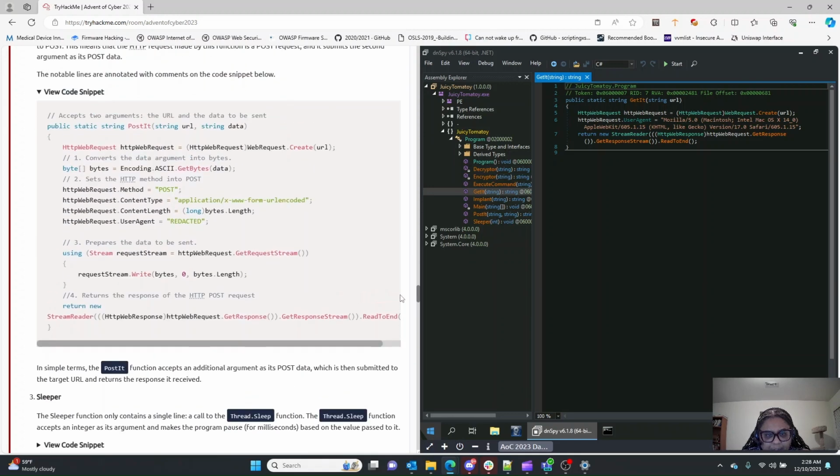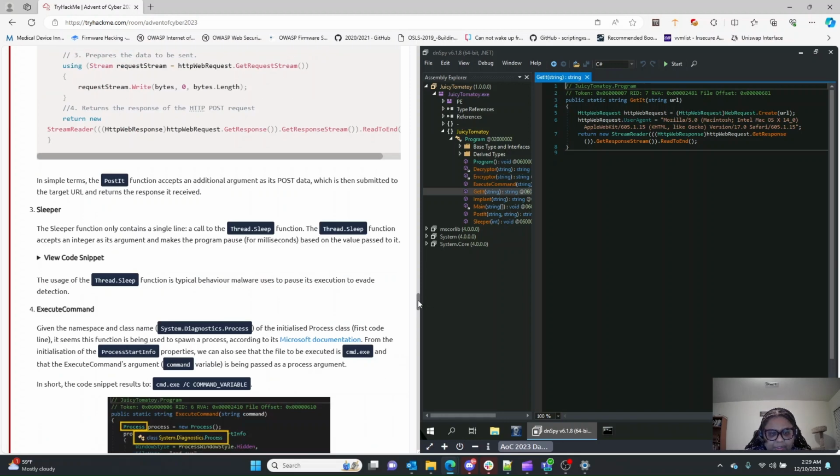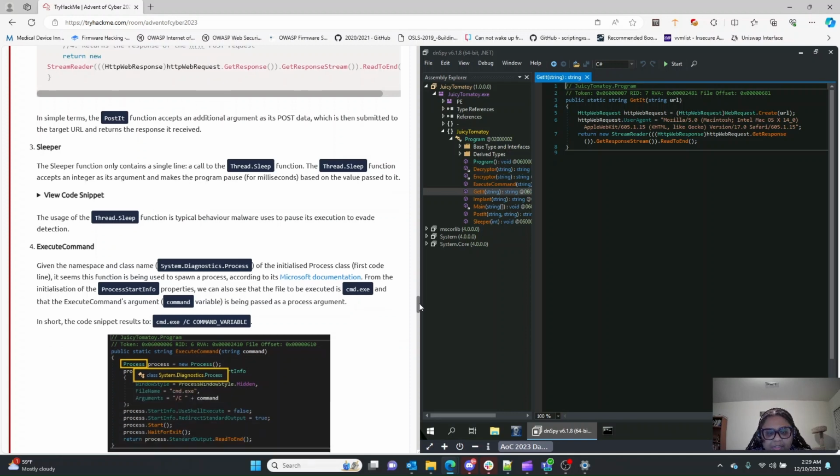Okay, so that's the post. So it converts the data into bytes. We're passing in a URL in the data. Okay. We're doing a post. User agent has been redacted, preparing the data to be sent, return the response of the post. In simple terms, the post function accepts an additional argument as its post data, which is then submitted to the target URL and returns the response it receives.